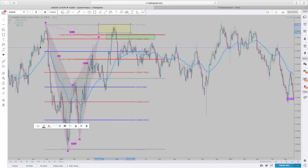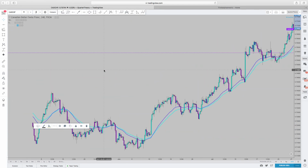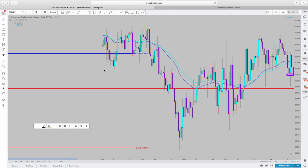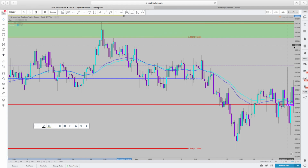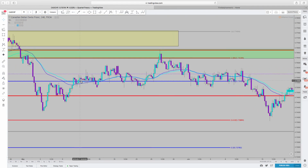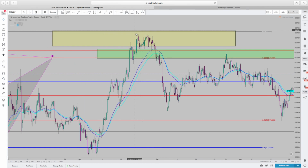Wow. Let's see where we are. There we go. Okay, you see what it did? Came down, came up, came down. So there's your double top here. So that's what happened there.